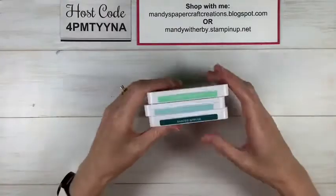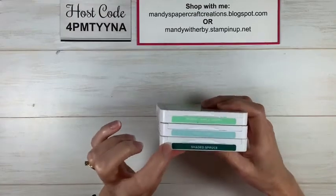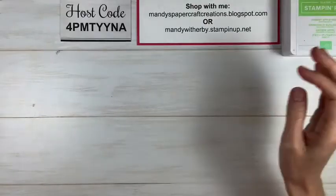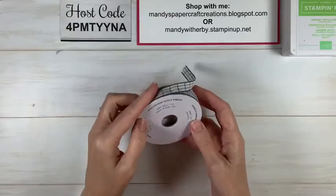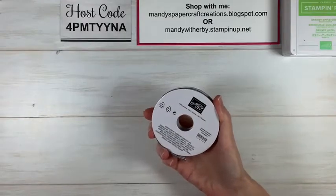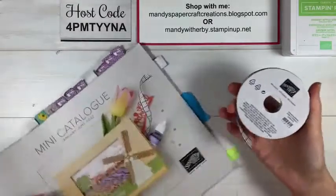So the ink pads we're using today are Granny Apple Green, Pool Party, and Shaded Spruce. Okay, so we've got those three colors. We're also going to be using some of the beautiful window check ribbon. Now, this is from a different suite, actually. This is from the Windmill suite, which I can't think of the name of, from the mini catalog. Just trying to find it.